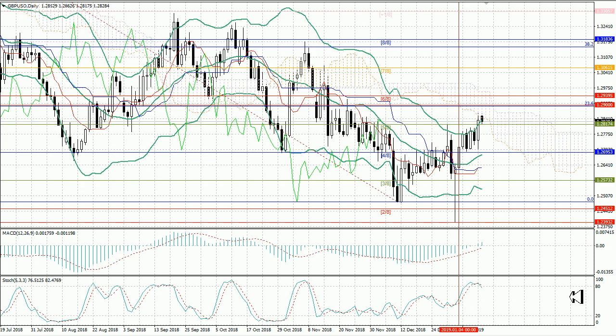Last week, the pair GBP/USD rose to the level of 1.2850, where it is traded now. Further growth is possible to 1.29 and 1.2940. In case of breaking down the level of 1.2817, a correction to the midline of Bollinger Bands at 1.27 may begin. Technical indicators do not provide a clear signal.